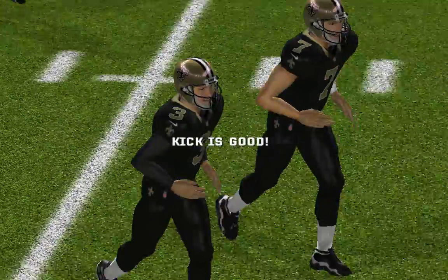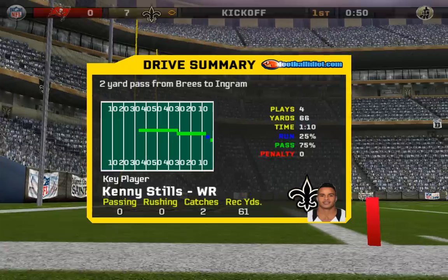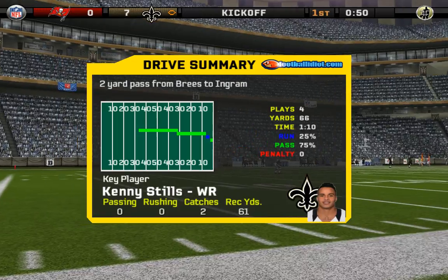The point after is good. Perfect way to start this one off as they move the ball down the field for the touchdown. They came out with a plan on offense and executed it to perfection.